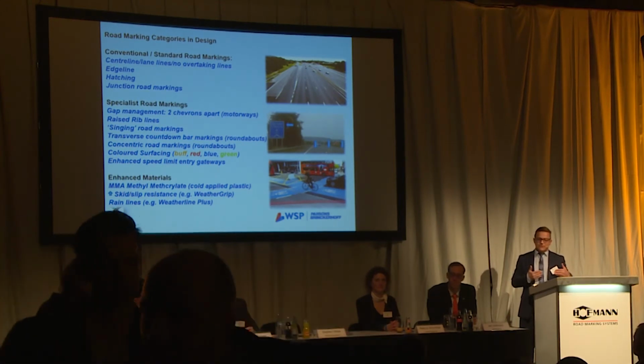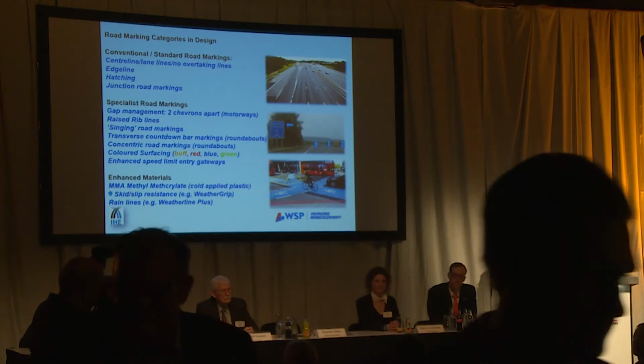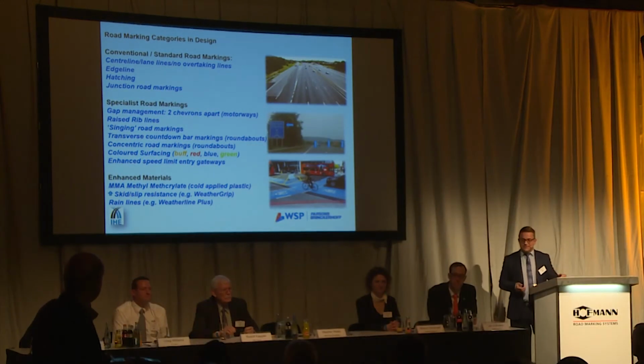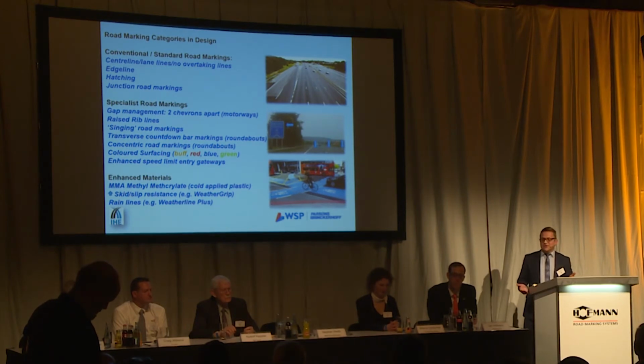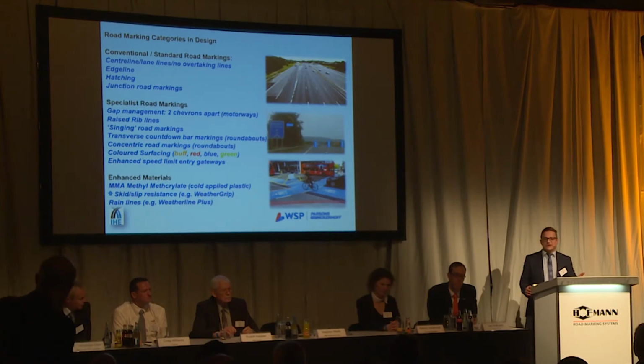And what that would do is reduce shunt-type collisions, and it will also improve capacity at peak times. Now, we all know about the driver feedback road markings such as raised rib line or vibra line, but does anyone in the audience know about singing streets or singing road markings?